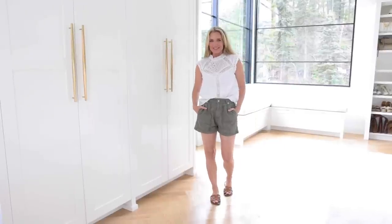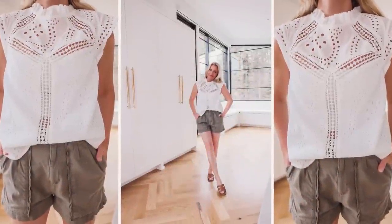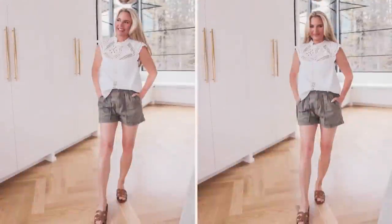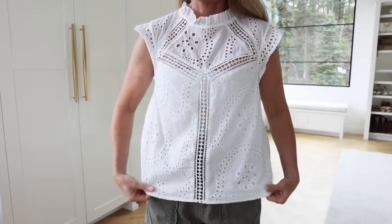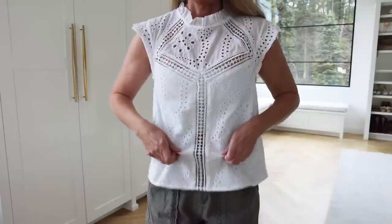Okay, so remember I told you I was going to show you a blouse that was similar to the Aqua one, but had more sizes in stock. This one by Sanctuary, cotton eyelet blouse, a little bit higher neck and doesn't have that open neckline. It's also a little more sleeveless. So that's just something to think about. I don't know how you're feeling about your arms. This one is around the same price as the Aqua one at $79 and just a very sweet, pretty blouse.